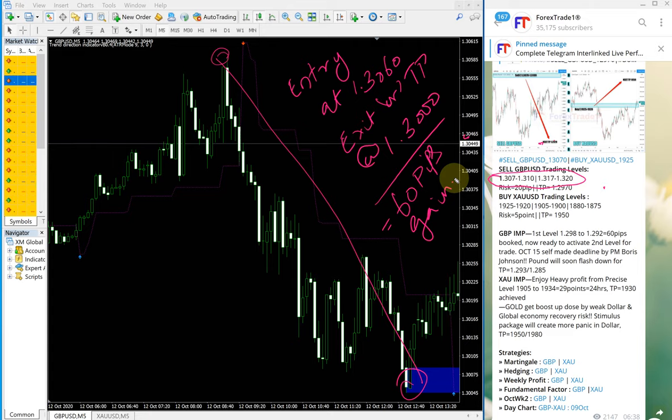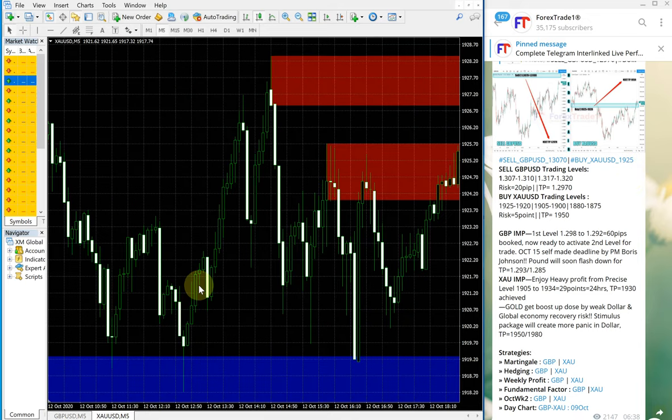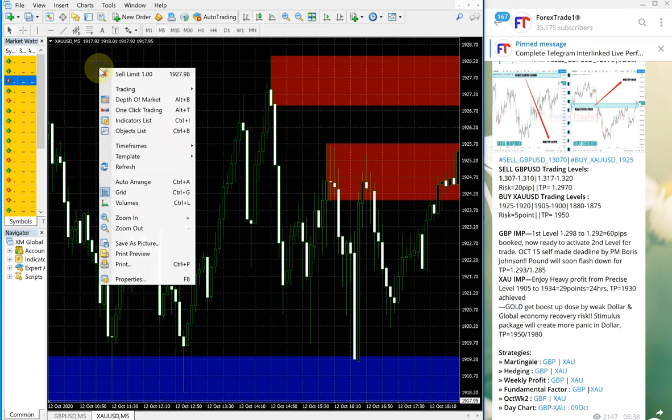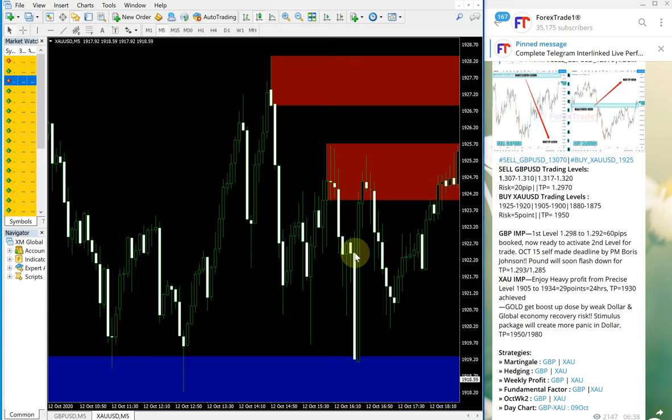And now we will see how the XAUUSD signal performed, which is gold. Why we are giving GBPUSD and XAUUSD together is because these two are our hedge pair. We always trade these two scripts together. Now we will see how XAUUSD performed, and this is the XAUUSD chart. Let me remove the grid line so that it will be clearer.